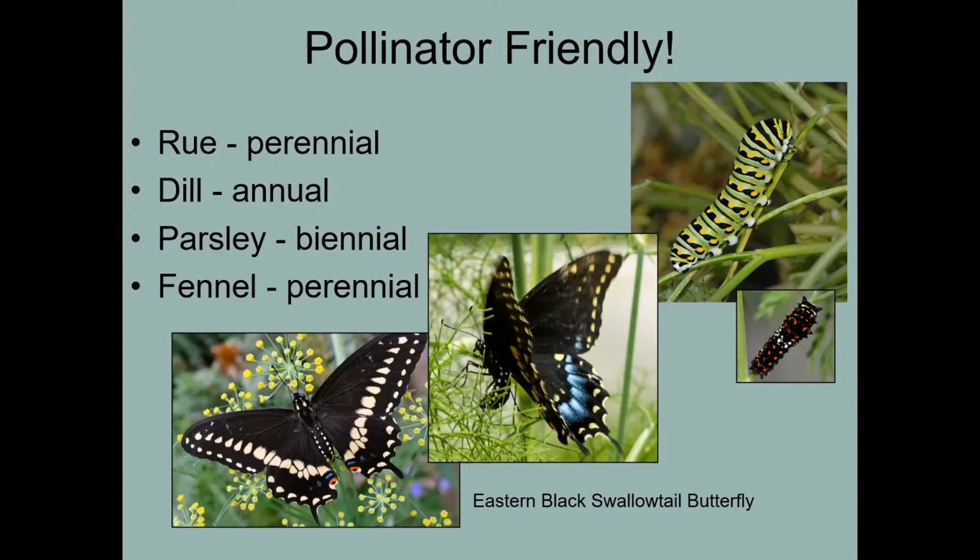Kids love to see these big caterpillars. They're so easy. They're such a good visual that it's really fun. If you have children or grandchildren coming over to your yard, you can show them your little caterpillars you're growing.